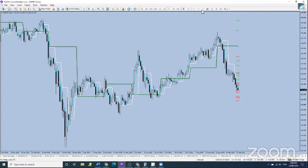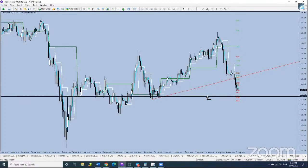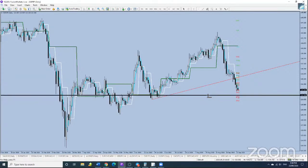The only thing I can see on the daily chart is that trade line, which has been obliterated, and precious little else, to be fair. Support level, probably in there somewhere. So you've still got a little bit of room left. I don't see any reason why you still can't expect this to continue to go short. Don't see a reason. So there you go.